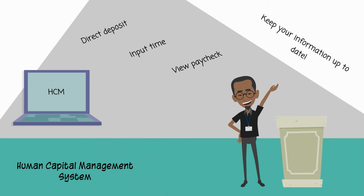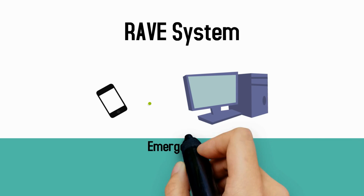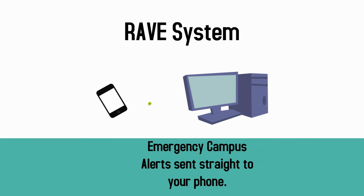You will be able to log into our HR system known as HCM, Human Capital Management. You will learn how to input your time, change your direct deposit forms, view your paycheck, among other things, and, more importantly, keep your information up to date. It is important for you to keep your contact information up to date. In case of an emergency, we want to be able to reach you.